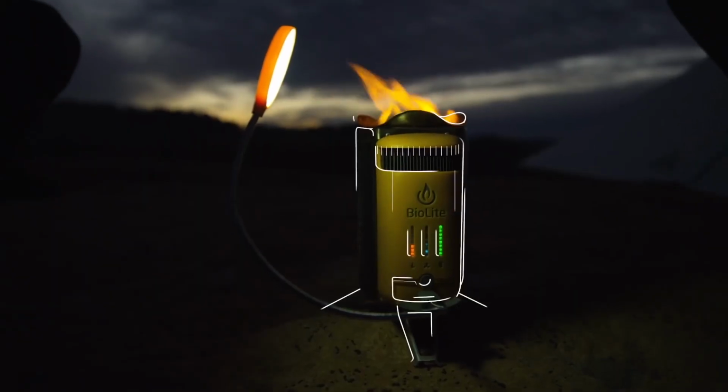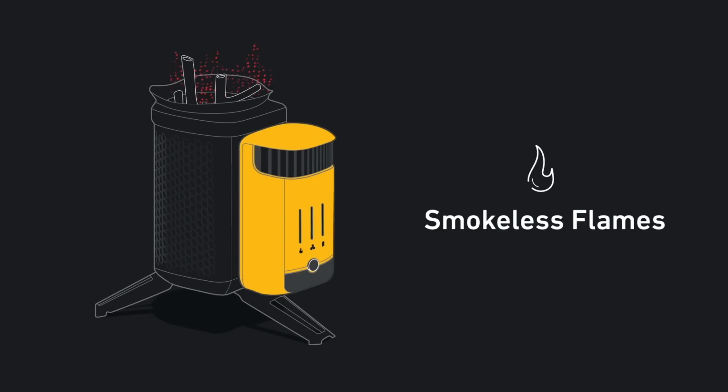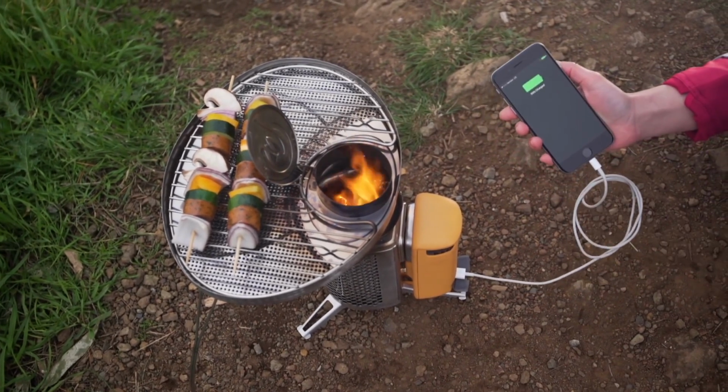Meet the next generation of fire with the Camp Stove 2. A portable wood-burning stove that creates smokeless flames while generating usable electricity so you can cook your meals and charge your devices all at the same time.